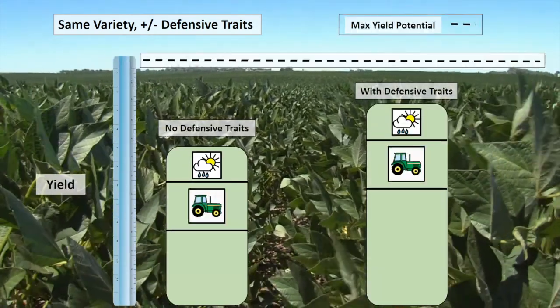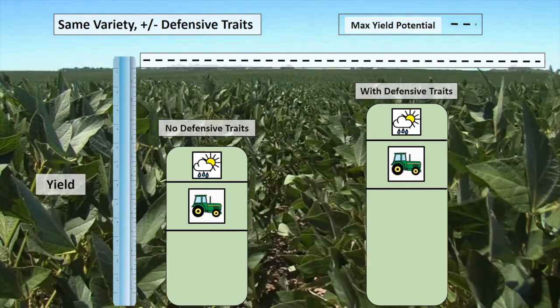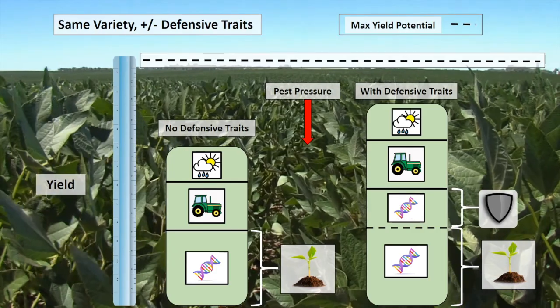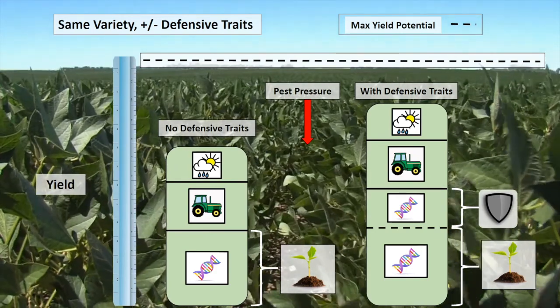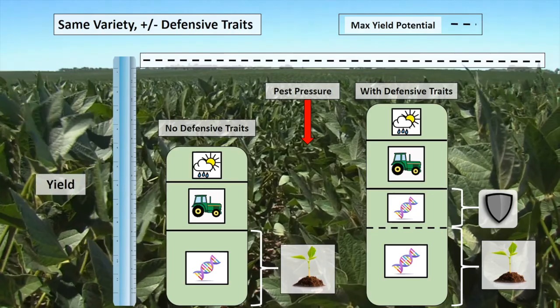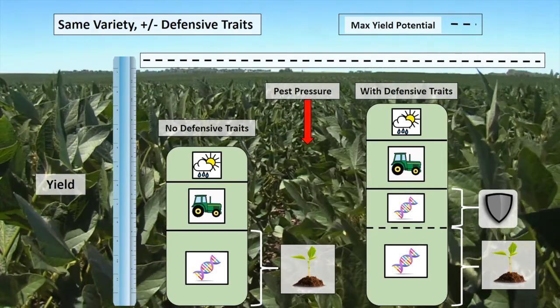Here we are looking at the same variety with and without defensive genetic traits. Both have the same overall genetics that contribute to yield, but the version with the defensive traits has an additional genetics component that protects the yield. These traits, such as herbicide tolerance and SCN resistance, allow soybean plants to yield more and ultimately come closer to reaching their yield potential than their counterparts without these traits.